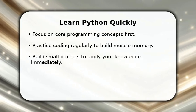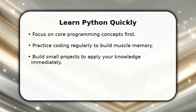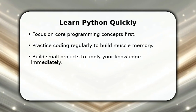Start by dedicating at least 25 minutes each day. Then, immediately apply what you learn by building small, manageable projects. This hands-on approach helps solidify your understanding and keeps you motivated.